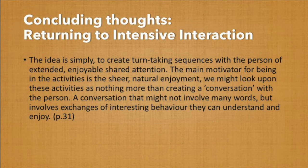To conclude, I'd like to return to a passage from the Intensive Interaction Handbook to reiterate some of the transferable principles from intensive interaction to child-led responsive dance. The idea is simply to create turn-taking sequences with the person of extended, enjoyable, shared attention. The main motivator for being in these activities is the sheer natural enjoyment. We might look upon these activities as nothing more than creating a conversation with the person, a conversation that might not involve many words, but involves exchanges of interesting behaviour they can understand and enjoy.